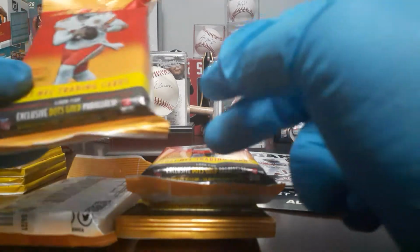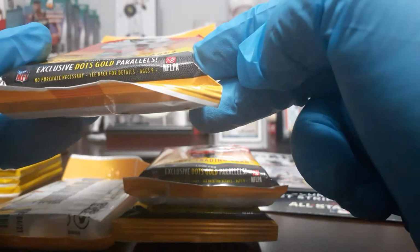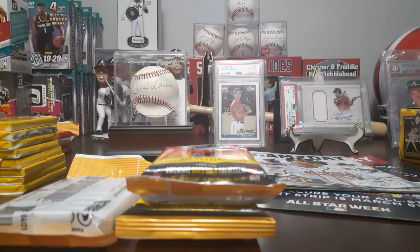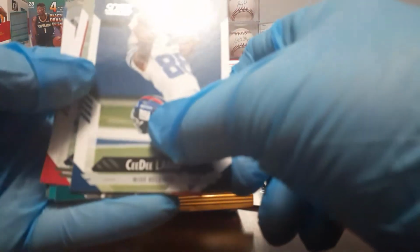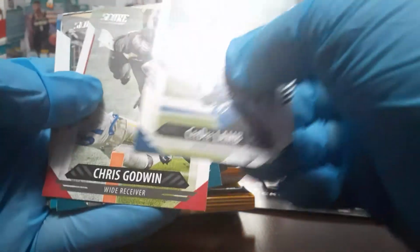But you get exclusive dot gold parallels. I'm not really sure what those are. But they also come with the reds in here. I think you get like a couple reds a pack. But without further ado, let's get into it. It's got the new rookie class, but they are in their collegiate unis. But hey, if you score a good numbered or a parallel Trevor Lawrence or something, can't really go wrong there.